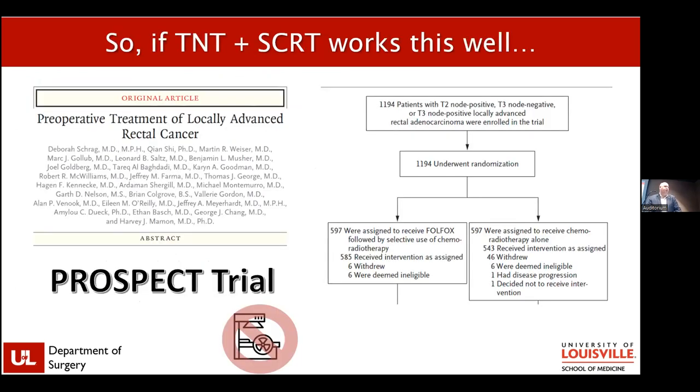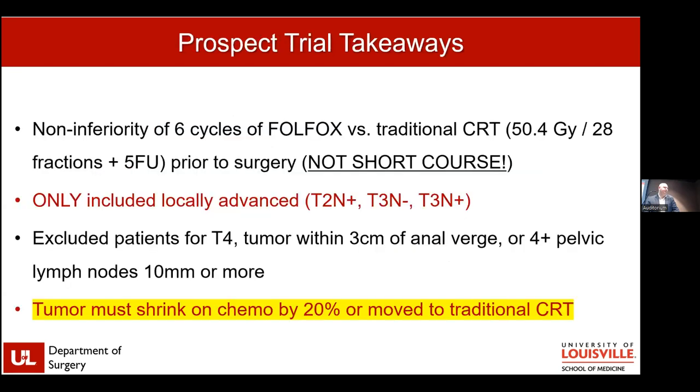So if that's good, do we even need radiation at all? This is a trial that came out this month, the PROSPECT trial. This is a trial that aims to eliminate radiation completely. You had roughly 1,200 patients that were randomized into two groups, one to receive just FOLFOX with selective use of chemoradiotherapy versus those that were to receive standard treatment.